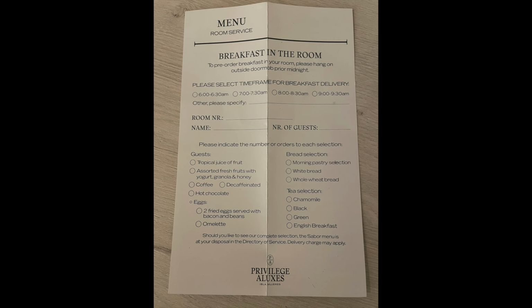I do just want to point out this breakfast card. So for the normal room service, you do have to call it in and then wait, or you can fill out this breakfast card, put it outside of your door before midnight and have it delivered at a scheduled time instead of having to wake up and then wait.